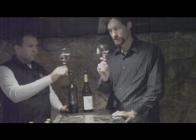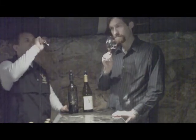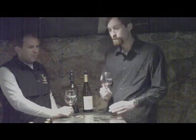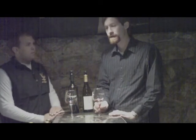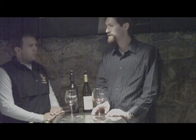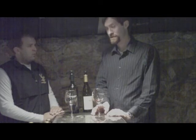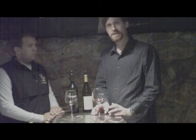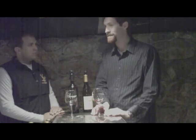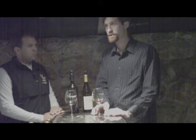Excellent. Cheers. Great nose. I detect a little bit of spice in that. There is. Like some sort of, I guess, nutmeg almost, or cinnamon. See that? That's really good. I mean, it's not terribly dry. Some cabs are practically like drinking a Syrah or Merlot. This has got a delicate balance of dryness and spice and fruit to it.